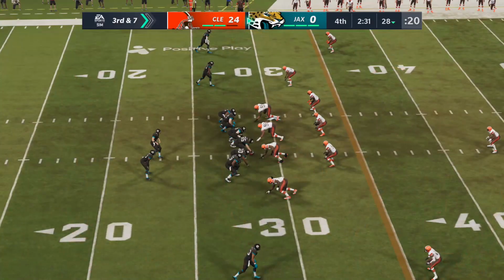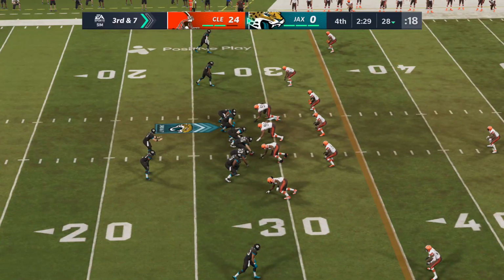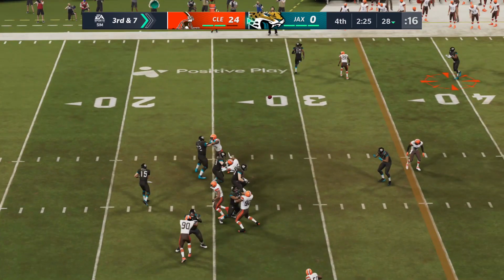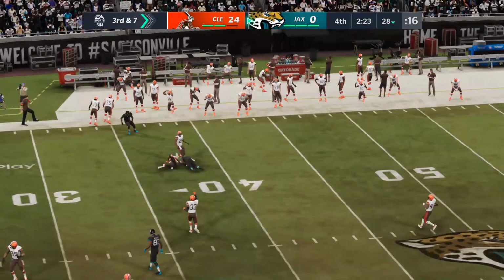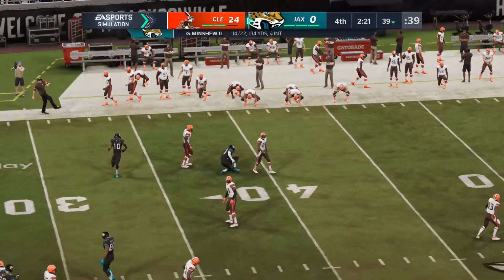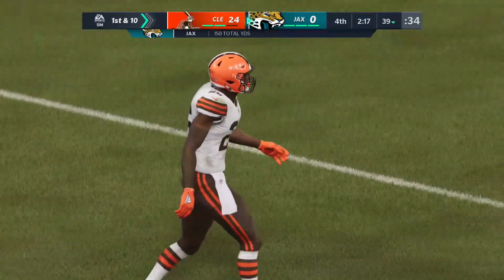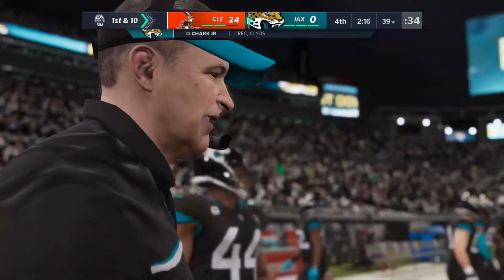The Jaguars on 3rd down. A perfect 3-for-3 as they look to keep that streak going. This is 3rd and 7. The open man is Shark. It's complete. And he is going to have a Jags first down as they're able to get the 3rd down conversion. Minshew and Shark on the hookup.